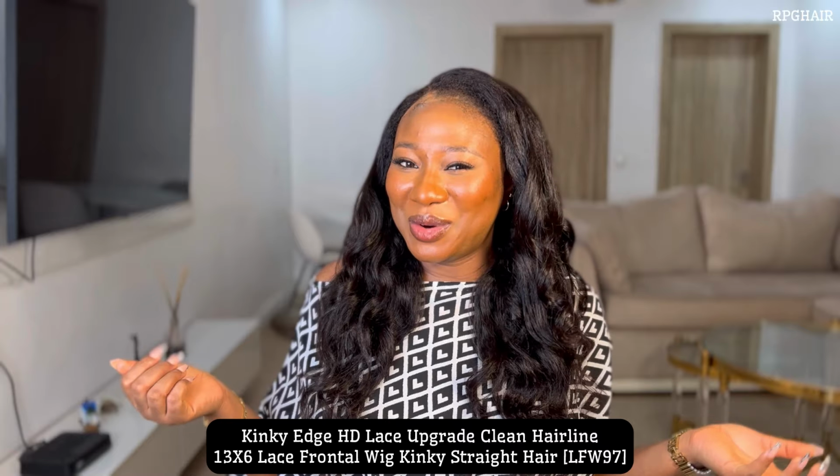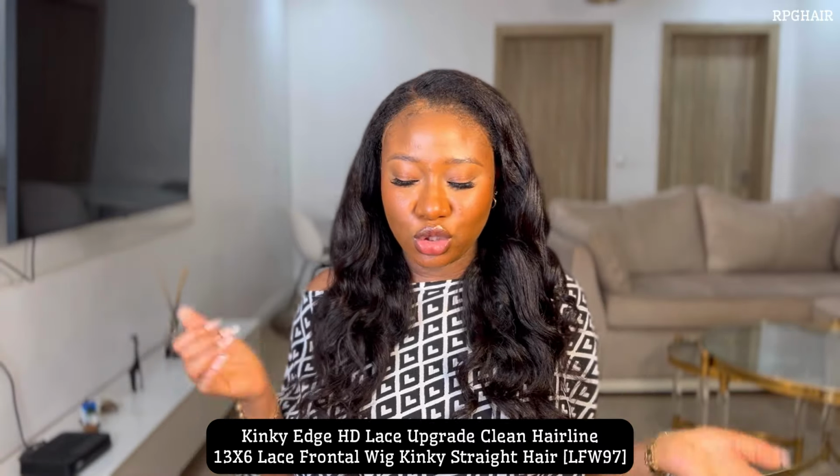RPG hair. First time working with the brand, and I'm super impressed with the wig texture and the wig quality. I mean, it's not easy to get natural kinky wigs that have this volume. There's this thing that YouTubers do, like, is it vavavoom or something? But now I understand why they say that. When you have a nice, very good quality wig, there are some things that you start saying, and you're like, is this even correct? But I love this wig so much.